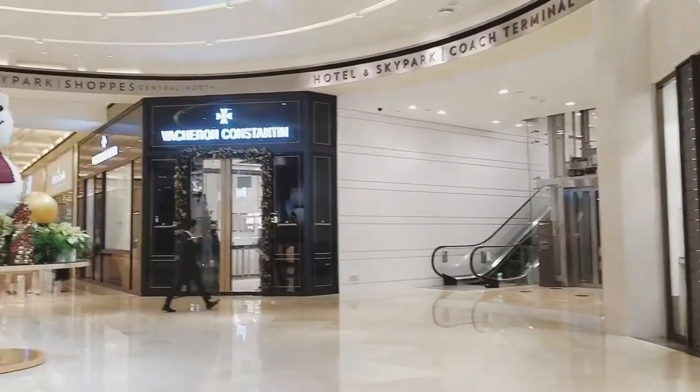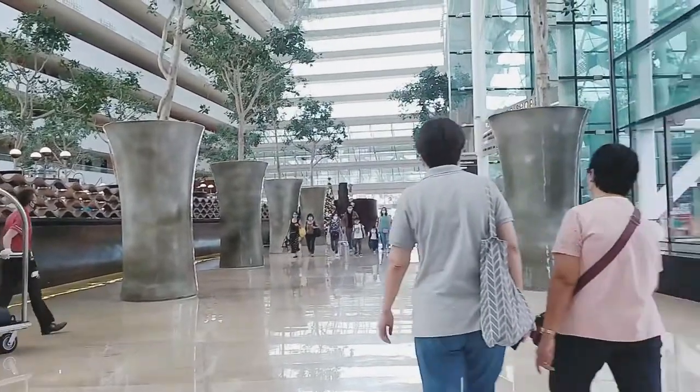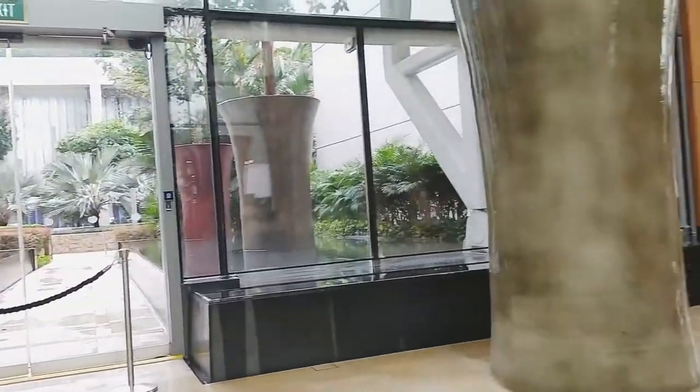Ayan, entrance po ito sa mall. Ayan, kung makikita po ninyo, not so much crowded. Ito po yung Marina Bay Sand. At ito po yung lobby.